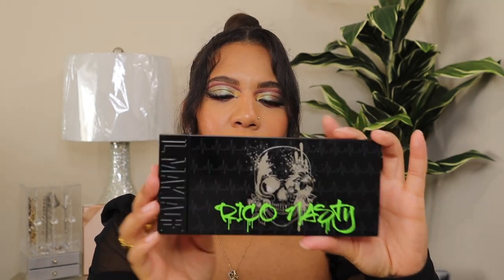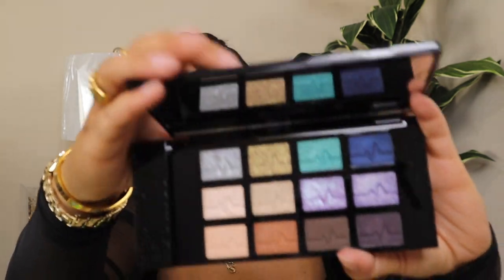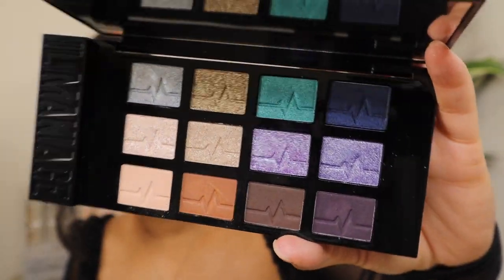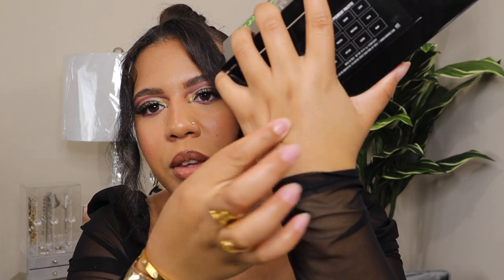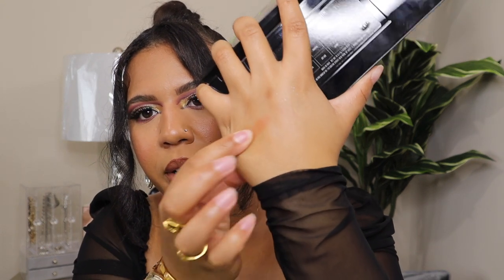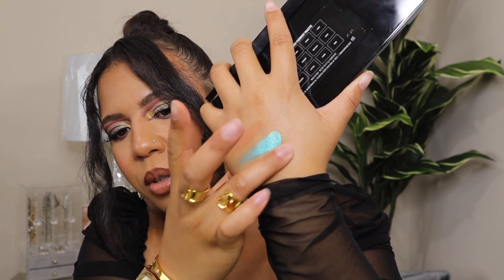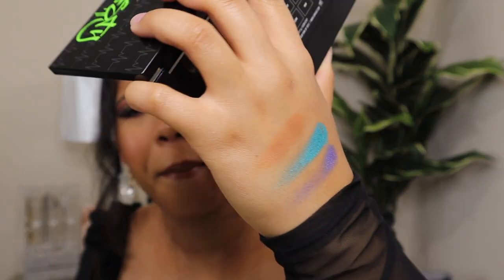But yeah, this is the Lo-Fi Pressed Pigment Palette. And this is just beautiful. It's very muted for the everyday girl, but don't let this fool you. When you pop these on the lid, they look beautiful. Oh my goodness, they pop. Let's do some swatches. And this is a matte. The mattes are so buttery. This one is a shimmer. Look at that. Another shimmer. Ooh. The mattes are like butter. It's like a formula I've never felt before in a matte.